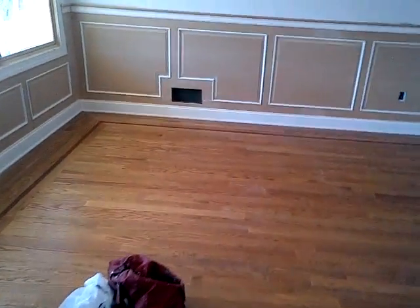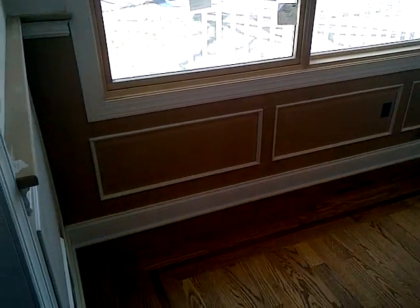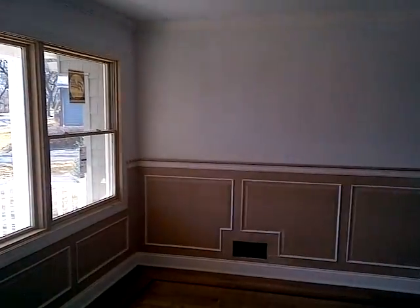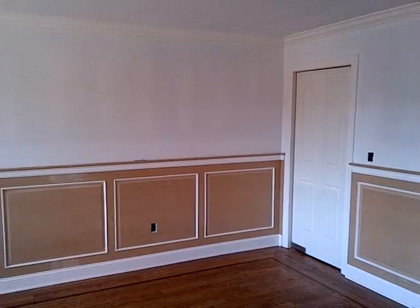Make our way to the left here. This will be the formal dining room, where you can see we've got picture molding, raised panel. It's gonna look absolutely gorgeous in here, especially when we mix it up with some good color scheme.